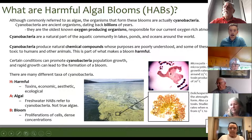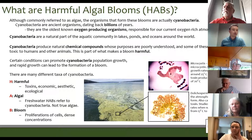On the bottom here, we have a cyanobacteria called dolichospermum. And the really interesting thing about dolichospermum is it's one of those cyanobacteria that can actually fix nitrogen from the atmosphere. So even if there's not enough nutrients in the water to facilitate its growth, it can grab those nutrients from the air and help itself grow that way.